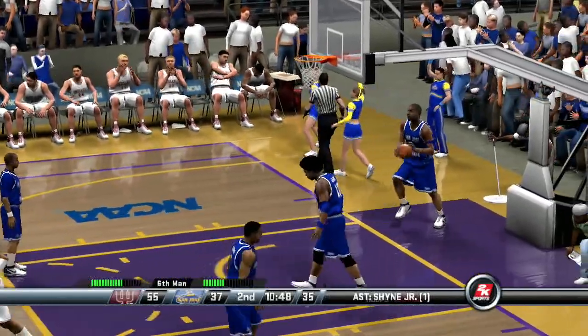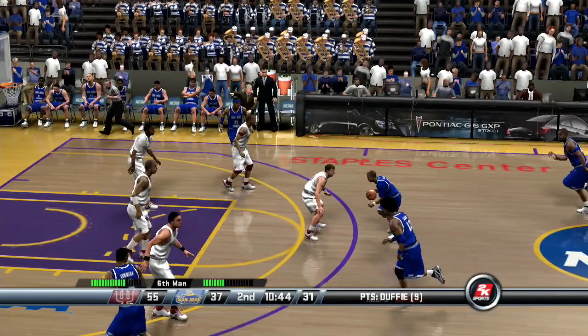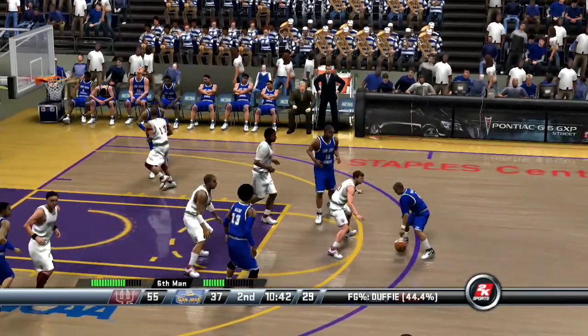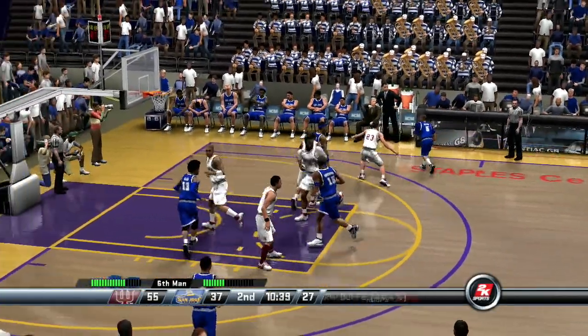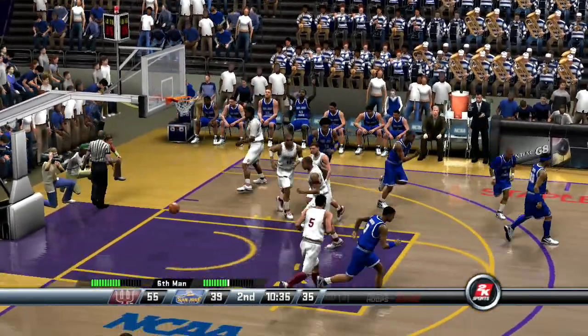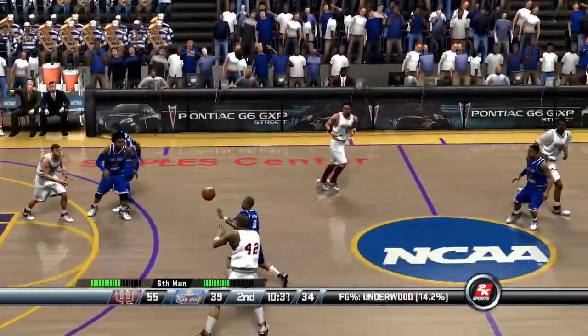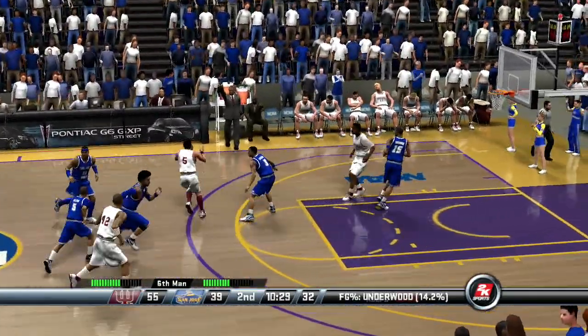Last shot dropped in by number 5. Underwood inbounds the ball. They're set up in Nenemann. Passes right side. Underwood goes up. Good look by Winter. He's got 3. About 10 and a half minutes left in the second half.